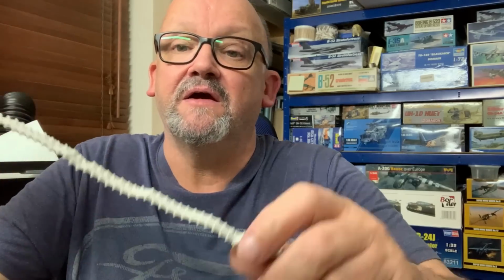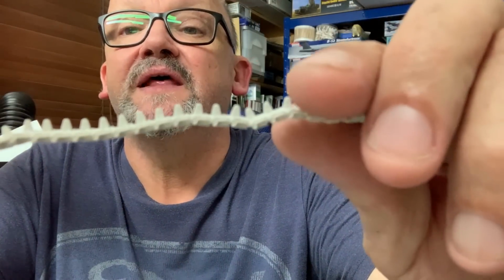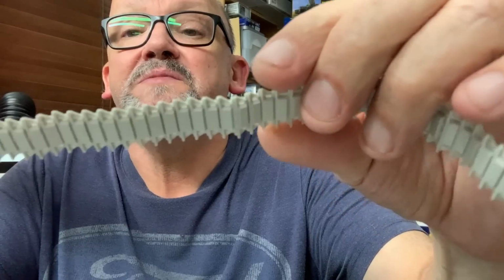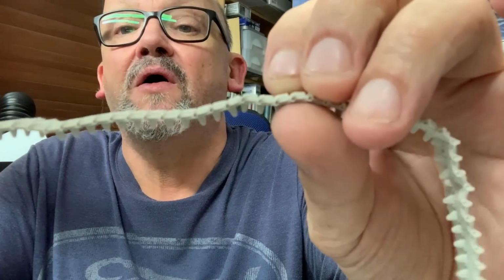But the downside to them is there's just one. There's not a left and a right. There's just one lot of tracks, one lot of links. So on the one side here, I don't know if you can see that, but in between each link there is a pin. But when you come to the other side, there is a hole. You can see the hole there. So cover them in rust and mud and stuff, you're not even going to see it.